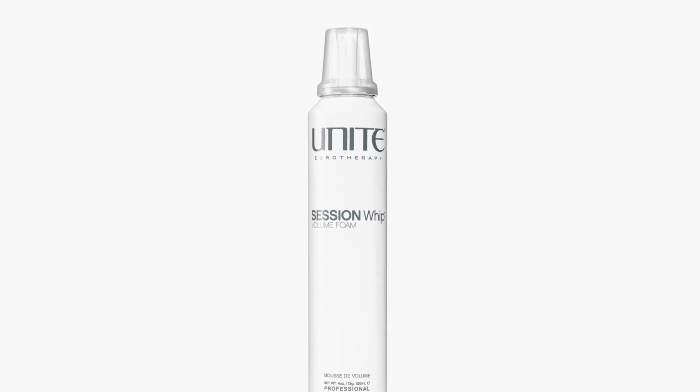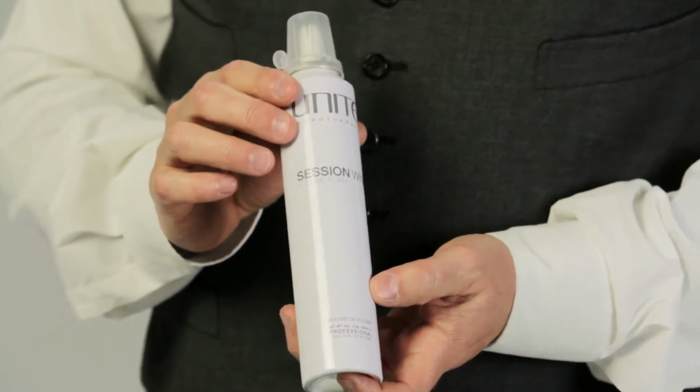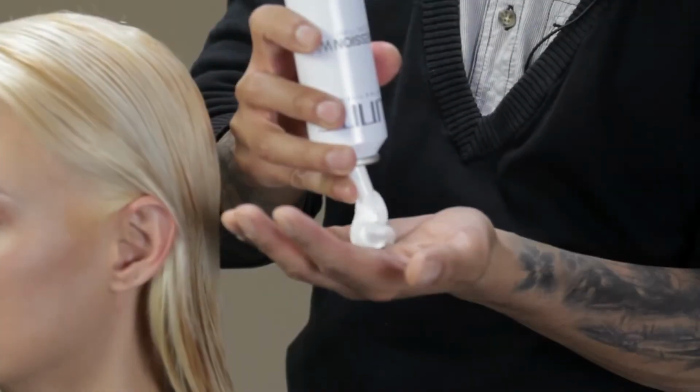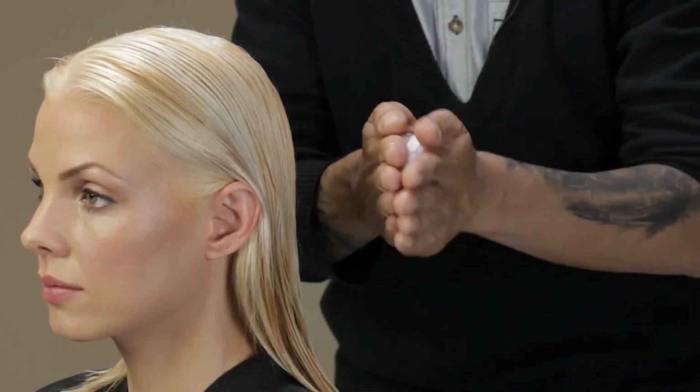Session Whip is a styling agent in the line. Couple of points that we should note on this: immense volume. Volume from 1 to 10, most probably a 9 or a 10. Hold from 1 to 10, most probably a 1. This is a complete weightless volume product. Tend to use this from roots, mid-lengths, all the way through to the ends.